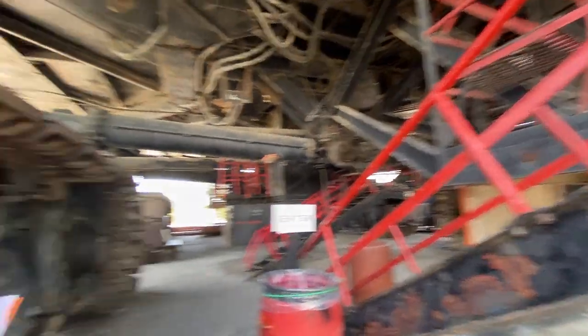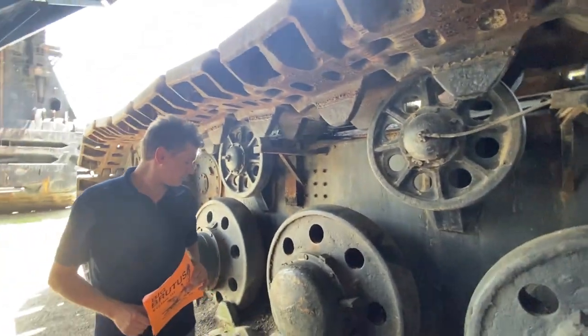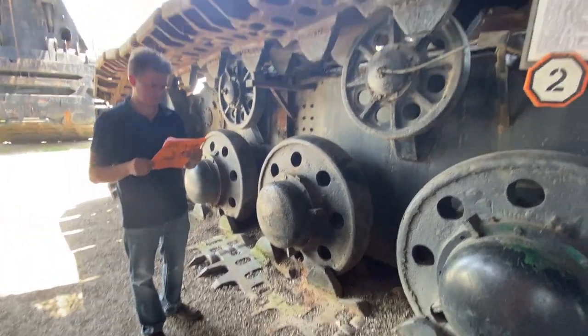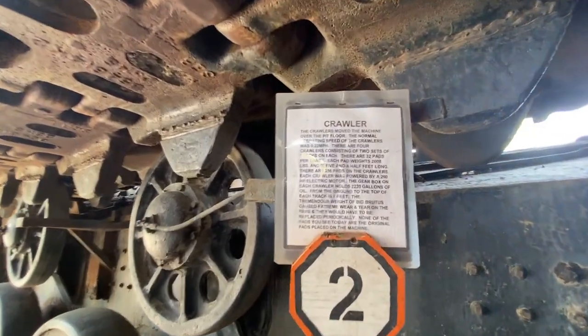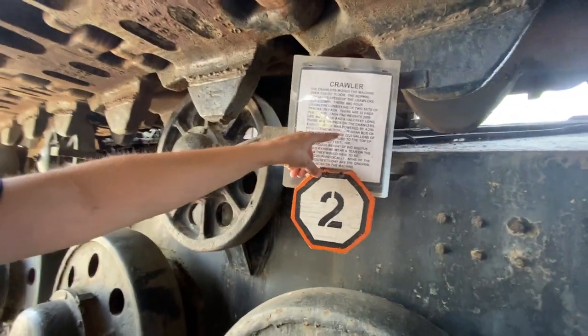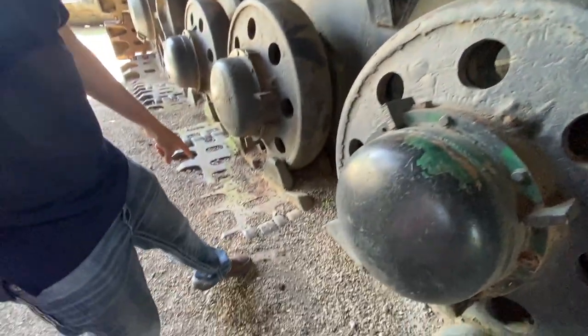Each pad? Yeah, so that, oh, this is number two. Okay, this is it. It's gotta be these legs. .22 miles per hour was the quickest this thing will go. 256 pads on the crawler. Okay. Each pad weighs 2,000 pounds, so each one of these.